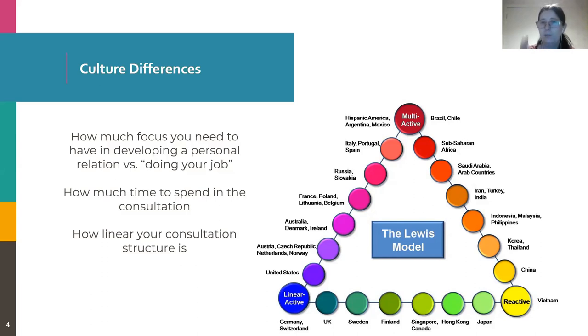A multi-active culture, we're talking about Italy, Spain, Brazil, etc. Those cultures that are the most multi-active prefer to establish relationships based on interpersonal connections. Therefore, you basically need to be friends with each other, and your competence is defined on your personal relationship. On top of that, there is a prevalence to the relationship versus the task. And also the time organization is completely different from the linear active culture. Time organization is free.